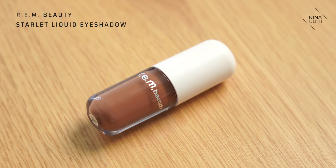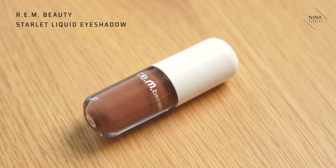I would personally really recommend, I'm going to give you two options, right? One cream, one liquid. So for liquid, I would recommend the REM Beauty Starlet eyeshadows. They're liquid eyeshadows. They're so good, so easy to blend. Oh my god, anyone can blend this. They look so good, really nice colors. They do a really nice kind of like brown, like nude shades as well.